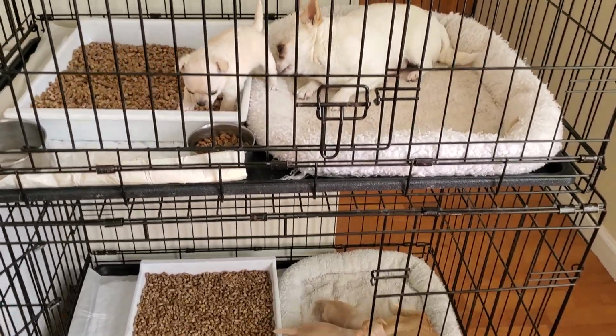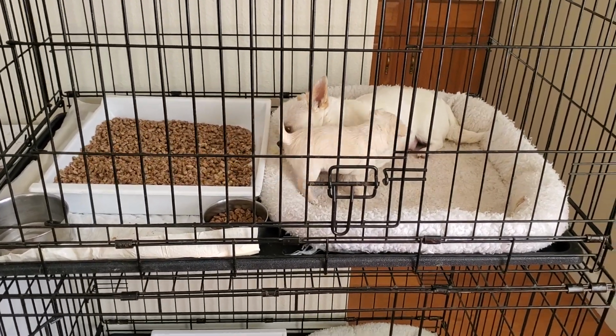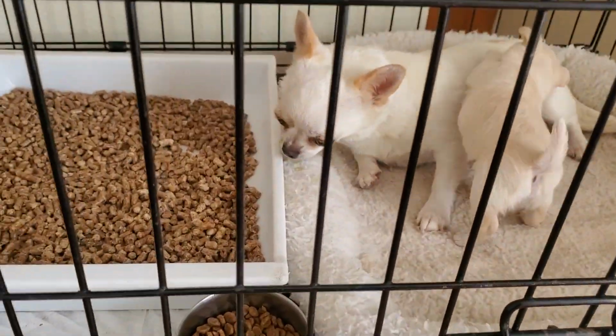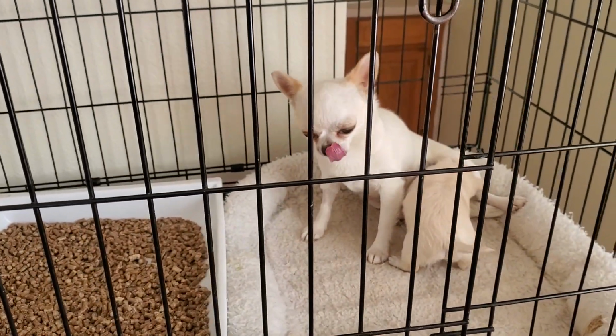Sorry, that's a little gross. The puppy left the bed to go into the litter box, but then Mama cleaned up after her. So that's a good thing. She mostly made it, well, a little bit. She didn't quite make it in, but she's getting the idea. Dear good Mama.